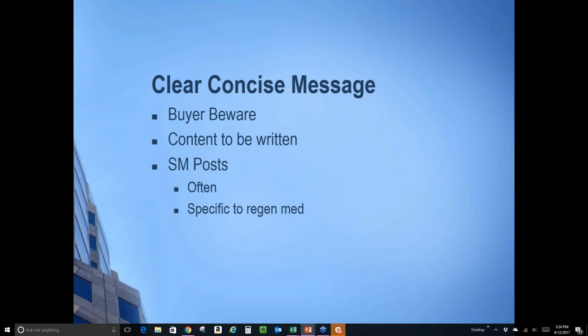Of course, with all this, there's got to be content to be written. It's going to take some time. You've got to be devoted to that. Social media posts, now that you've got that Facebook business page out there. So in order to do a Facebook business page, you've got to have a Facebook personal page, and then you can add additional pages from there. And you need to put your social media posts out there, ask for likes, those types of things is going to build more traction, but you've got to put posts out there often.